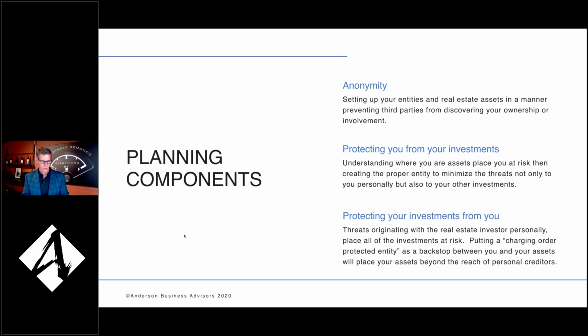So what we want to do is set up our structures where we use anonymity in some aspects of it, so people don't know what we have. We want to make sure that you're protected from your investments in your business, and we want to make sure your business, all right, is protected from the investment. So it's a combination approach is what we're going to embark upon now in creating our structure.